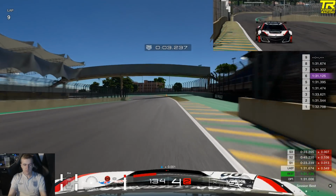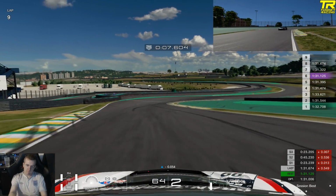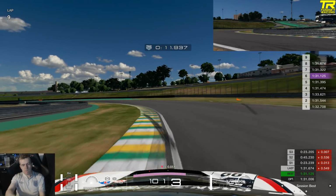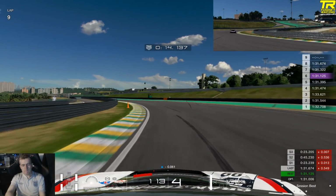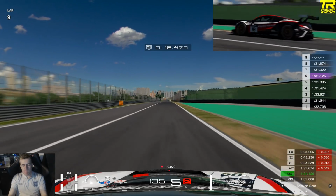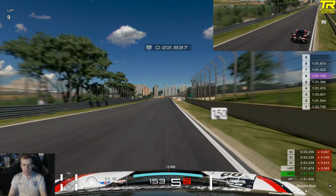We come to Interlagos. Now, as you see on the right side, we've done a fair few good laps. Obviously, the last one, the NSX GTR? No, the Nissan GTR. Let's get it right. Was very quick in the first sector and absolutely miserable in the middle sector. This car is good at Interlagos, let me tell you that much. It's not the greatest, but it's good.